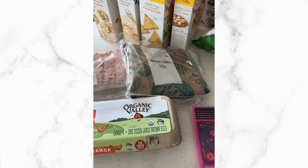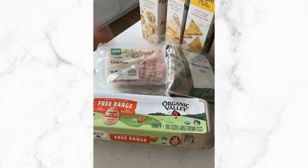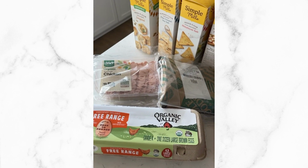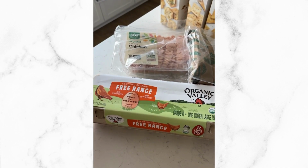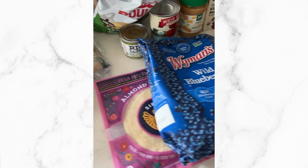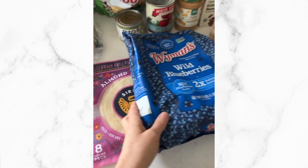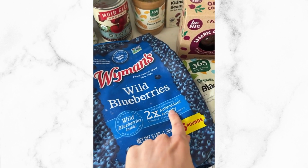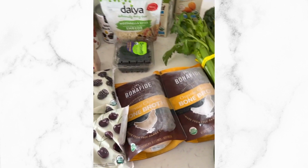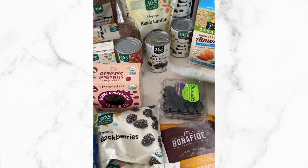And we eat predominantly plant-based, but some of our meals throughout the week, like we like to do salmon once a week, and then we do taco night. And so we like to have options of some people like chicken, some people just want them to be fully plant-based. Got some eggs. I love these tortillas from Siete, the almond flour tortillas. Wild blueberries, 2 times the antioxidants. And yeah, this is the dairy-free cheese I like to put on our pizzas.